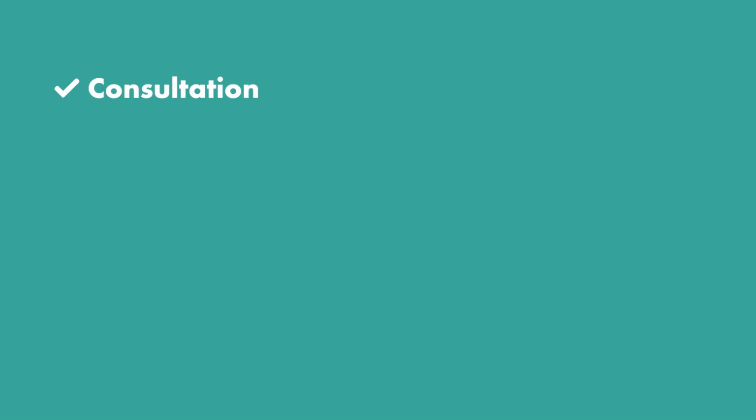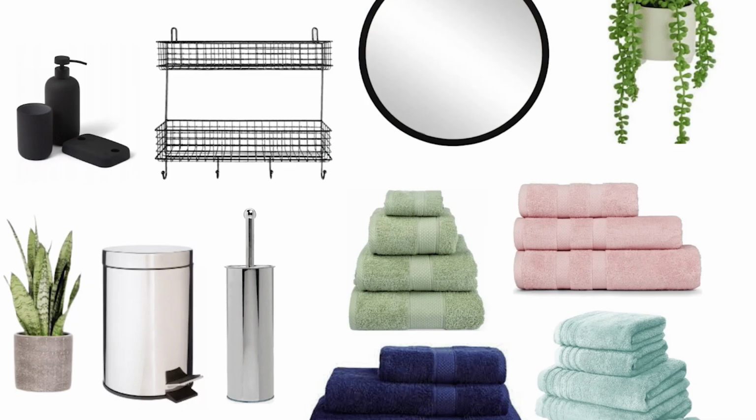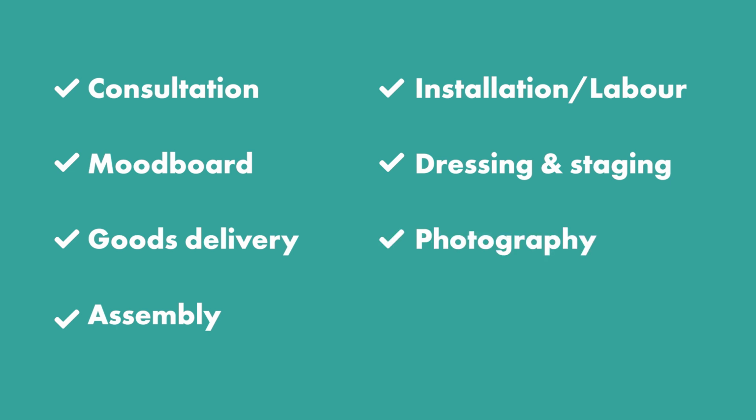But with our projects, we use a dressing and staging company, and their services include a pre-staging consultation. We decide on the colour scheme together. We bounce around ideas together. They then put together a mood board. We approve it. Then they sort out all of the goods delivery, assembly, installation, labour, and the full dressing of the HMO and the photography, which we'll talk about next, and disposing of any rubbish along the way.